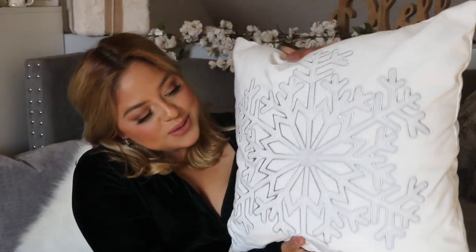Who else is pillow obsessed? Because I feel like I love pillows. And even before I knew there was a home decor community, I was collecting pillows. I thought it was kind of weird, but then I met other ladies who do that and I was like, okay, well, I'm not the only one. There's people who do that. It's a thing. So yes, those are my new pillows and they are from HomeGoods.